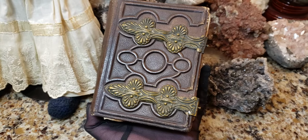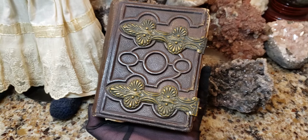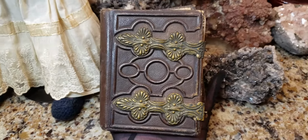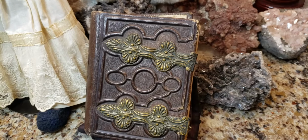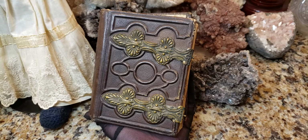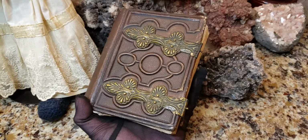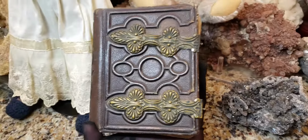But if they just sold the book together, it would be a greater thing for history, because what they're doing is they're actually taking apart a family that's been in a book for 100, 120, 150 years, and they're separating a family. To me, that's a sacrilege.